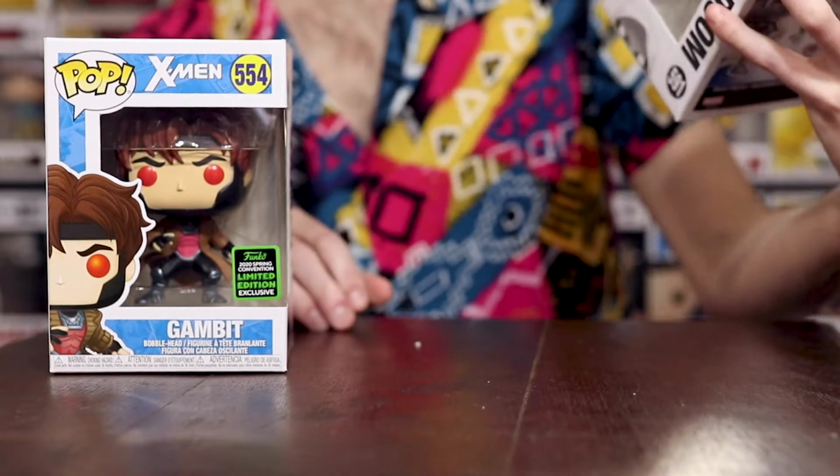And Doctor Doom is really great. I don't know, if I was in charge of Funko Pops at Emerald City Comic Con, I might have tried to make a green glow-in-the-dark version of Doctor Doom for Emerald City Comic Con, where his green fabric glows in the dark. However, this is still amazing. This is an absolutely amazing Funko Pop.